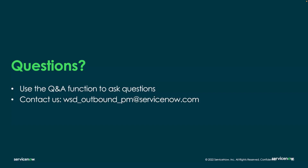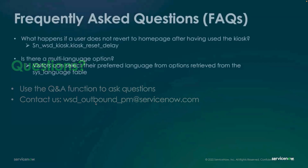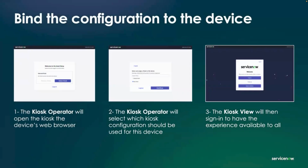How do you get from kiosk operator to kiosk viewer? So from 2 to 3. If I just go back one slide since we were just there. How do I get from 2 to 3? So I'm a kiosk operator. I've bound them, so I continue, and then I have the option to log out. So I would log out, and it would take me back to a login page. And then when I log in as someone that has the kiosk viewer role, that would display this view for me.